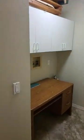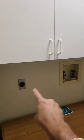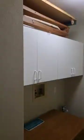Anyway, let's go back through the kitchen area, and we're going to go into the hallway. Now, in the hallway, this is an inside utility room. They've converted it to an office. You can see the connections for the washer and dryer are all here, but they set it up as an office. And they put some shelving in there. They have extra leaves for the dining room table. Once again, it is being sold furnished.